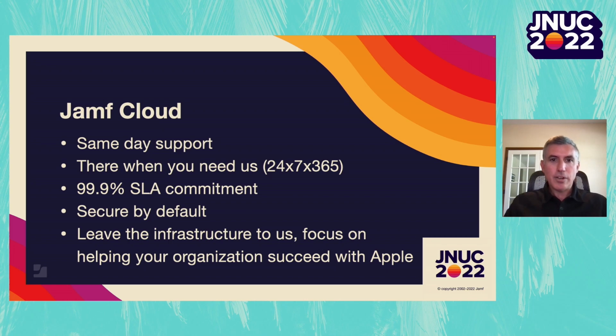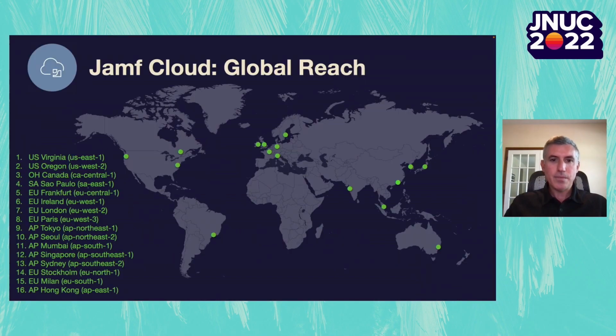A few highlights have been called out regarding our cloud services above, but overall, we are focusing on providing a secure, reliable, and stable cloud environment for our customers. As the last bullet point says, leave the infrastructure to us so you can focus on helping your organization succeed with Apple.